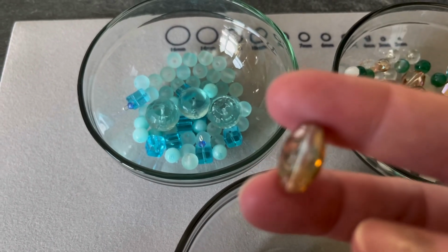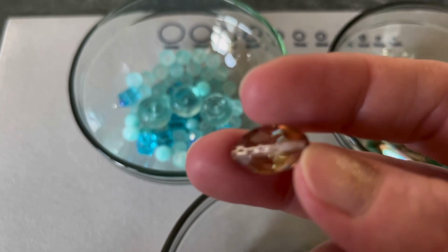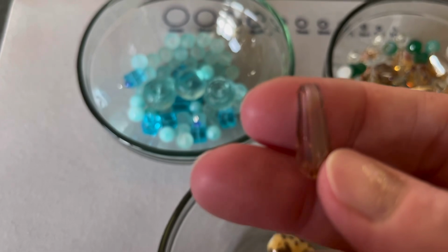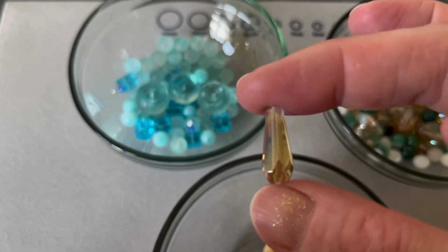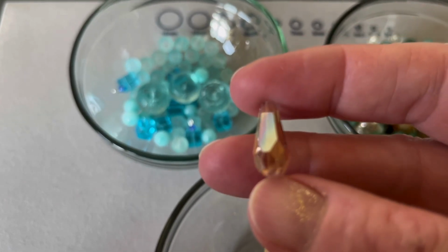I think that these would look so lovely on a single strand necklace. I have a few more of these, but this is just a small amount to show you. It really catches the light and then changes colour. There's a bit of pink in there, maybe purple.